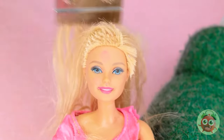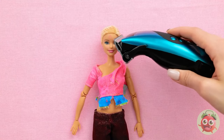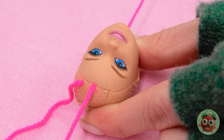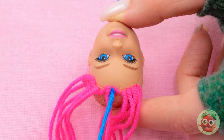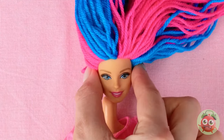Say goodbye to your golden locks. I've got a needle and thread, and we're about to give you a new hairstyle. I'll pass the needle and thread through the doll's head. I'll start off with pink thread. It's so bright and striking. But let's add more colors. I want to cover the whole head. Then I'll cut off the excess string. Now I'll put you back together.